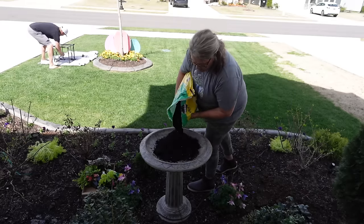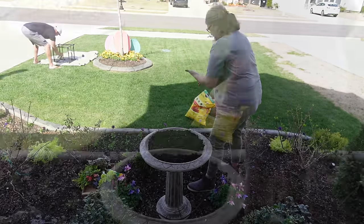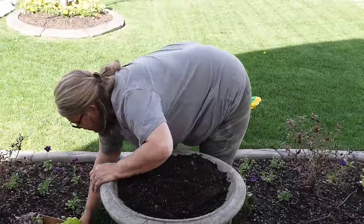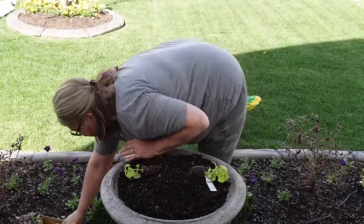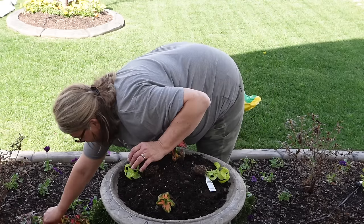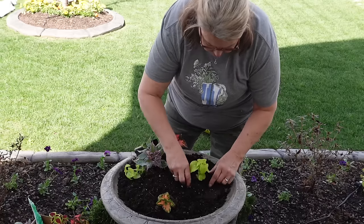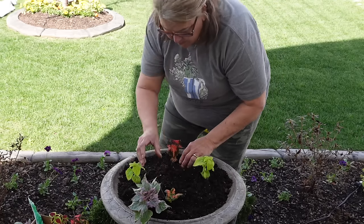Such a beautiful weekend to be out in the garden, and you can see neighbors coming up and visiting and walking by and saying hello, and I just love this time of year. I love porch visits and front yard gardening, and I love all the barbecuing, just all of it. I love it all. But beautiful day to be out in the garden.